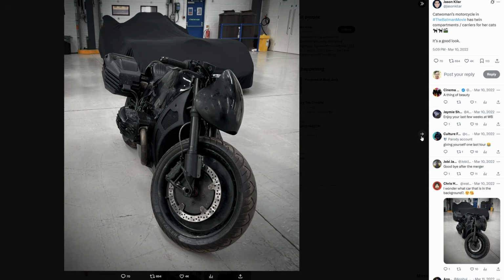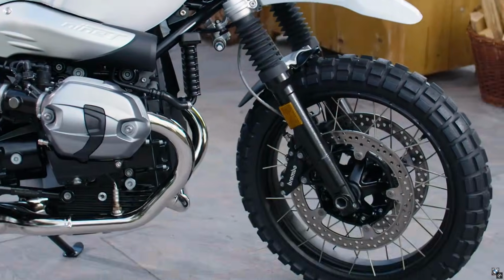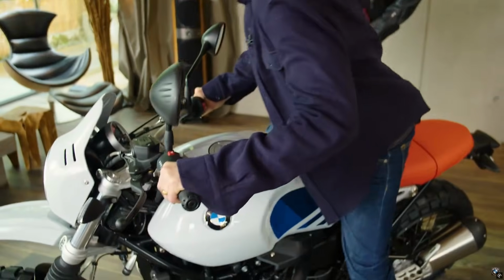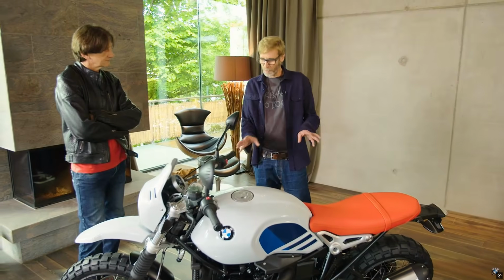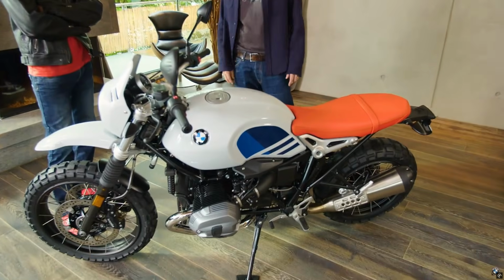Brembo Serie Oro brake discs sit on the front wheel, clamped by Brembo monoblock M32B radial calipers. The Brembo braking system, supplemented by the stock front master cylinder, is found on Urban GS packages. The Brembo rear master cylinder is equally a stock OEM part match.